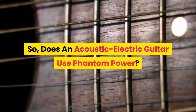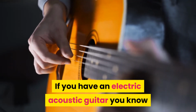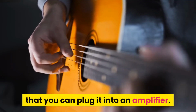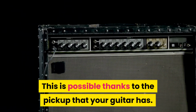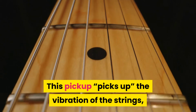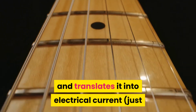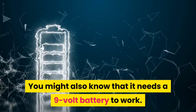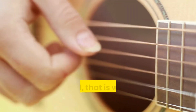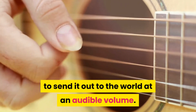So, does an acoustic electric guitar use phantom power? If you have an electric acoustic guitar, you know that you can plug it into an amplifier. This is possible thanks to the pickup that your guitar has. This pickup picks up the vibration of the strings and translates it into electrical current, just like a microphone diaphragm does. You might also know that it needs a 9-volt battery to work. Well, that is what pre-amplifies the signal to send it out to the world at an audible volume.